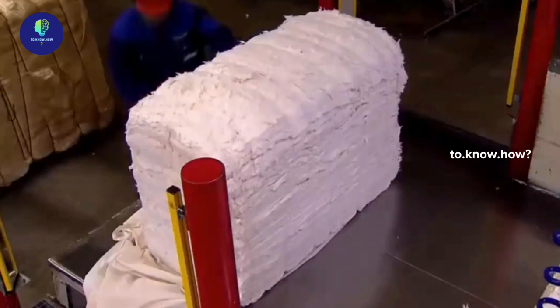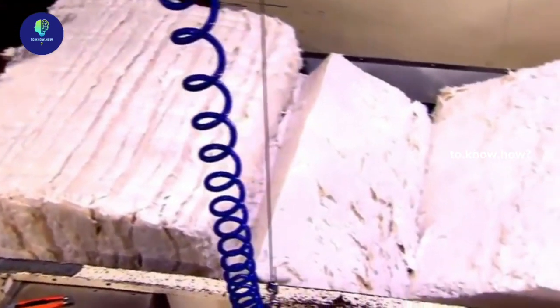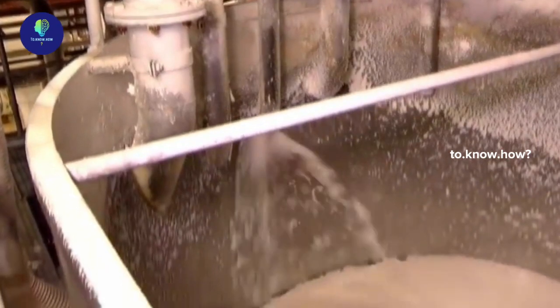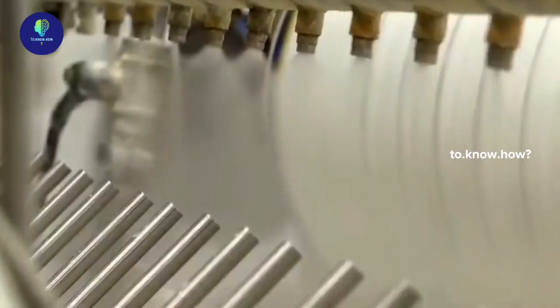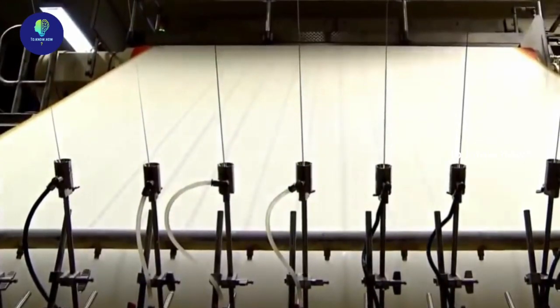The first step in note making starts by cutting it. Small pieces of this and paper pulp are mixed with water in a big bowl. With the help of sophisticated machinery, large sheets of paper of precise thickness and moisture content come out of this.